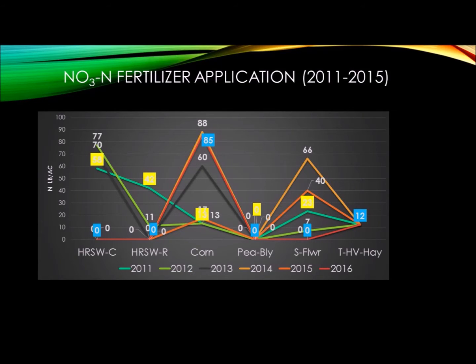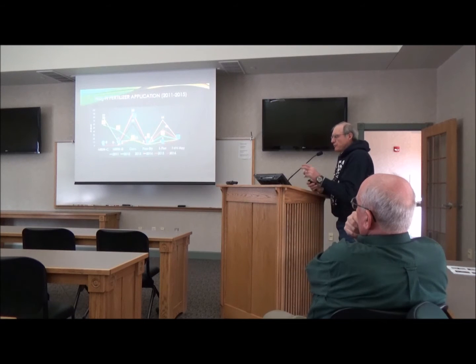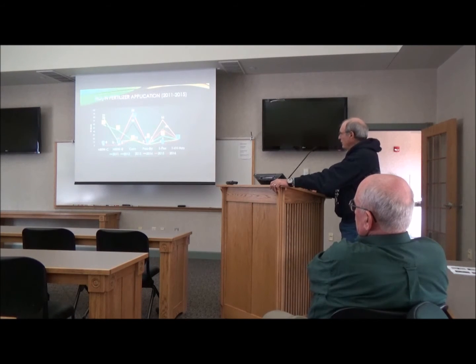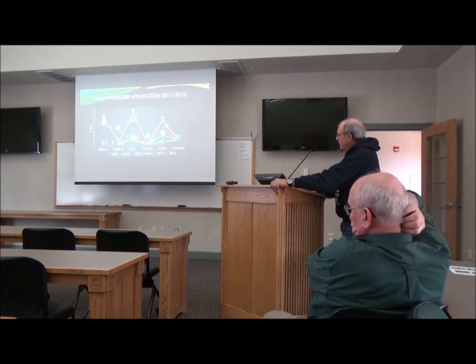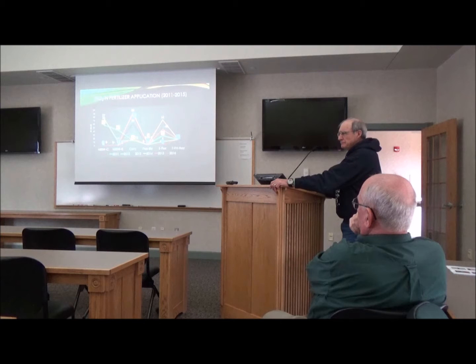Well, what about fertilizer, commercial fertilizers? Commercial fertilizer certainly plays a role in agriculture. It plays a huge role, and they're building more plants all the time. If we look at these yellow boxes, I don't know what you probably should have done differently, but you can't see those. The yellow boxes is the amount of fertilizer that we applied in 2011. The blue box across there is the amount of fertilizer that we're going to apply in 2016.